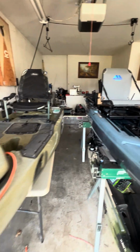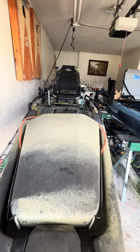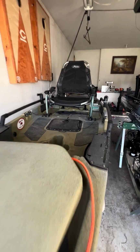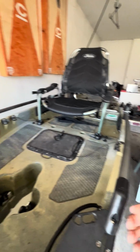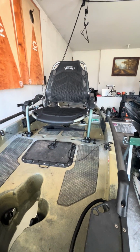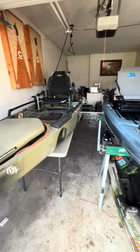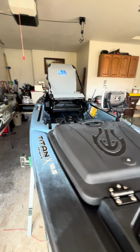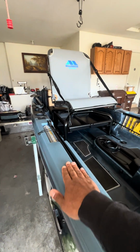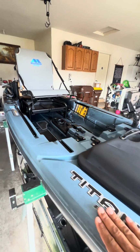After owning a Hobie for the last 2 years, one of my big complaints started to become the A-trails. The A-trails, I feel like they just get in the way. I like to cast really low. I like to do a lot of skipping, and those would get in the way. I have nothing in the way here. I have nothing blocking me that's sitting up to stop me from doing the cast.